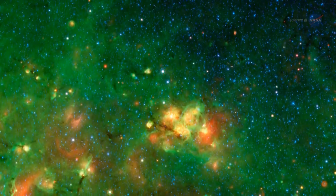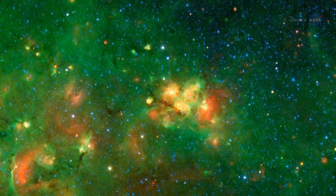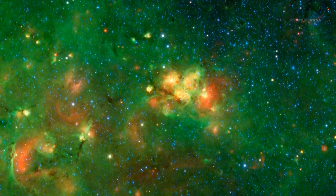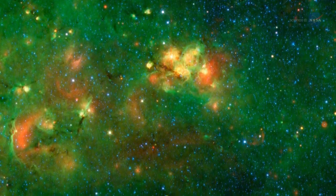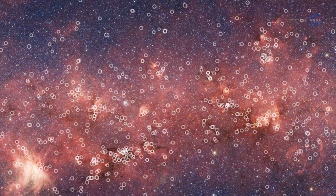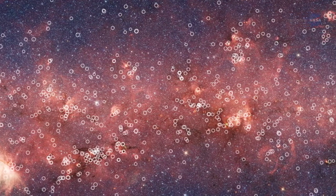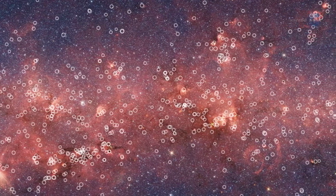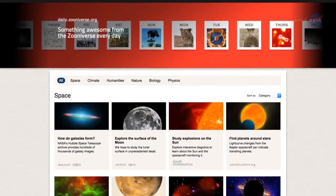So far, the volunteers have identified more than 900 of these compact yellow features. The multitude gives researchers plenty of chances to test their hypotheses and learn more about the way stars form. Meanwhile, citizen scientists continue to scan Spitzer's images for new finds. Green bubbles, red cores, yellow balls. What's next? You could be the one who makes the next big discovery.